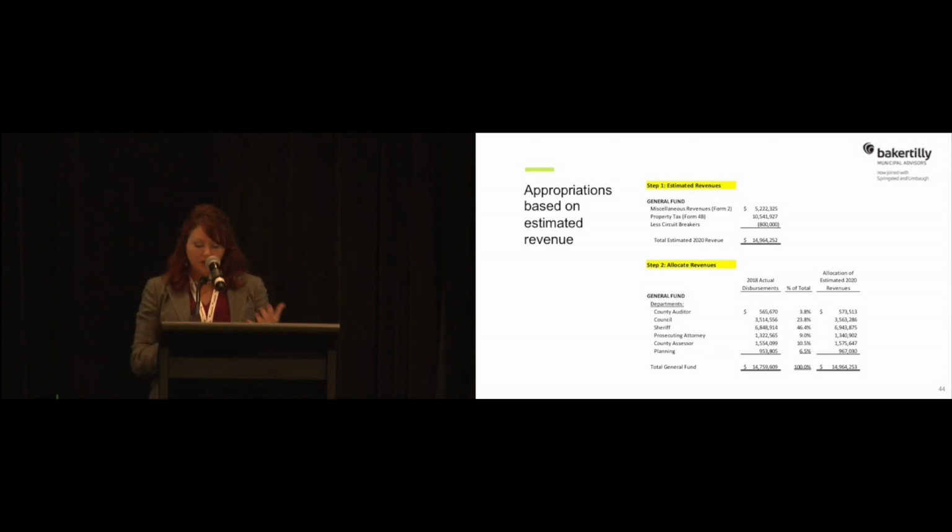You could now go to the Sheriff's Department and say, hey, we've run the revenue estimates. You have $6.9 million to spend. Develop your budget. Don't pick up the 2019 budget. Just tell me what you need to spend and fit within that.